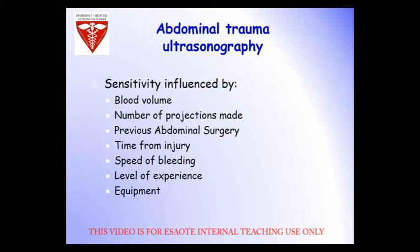The sensitivity is influenced by the blood volume, the number of projections or scans made, previous abdominal surgery because of adhesions, and the time from the injury, but we can repeat the exam, so this problem is not important. Also the speed of bleeding, which is correlated to the time from the injury, the level of experience, and the equipment.